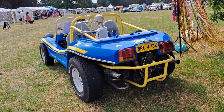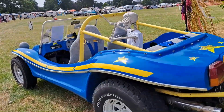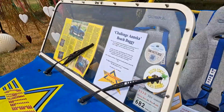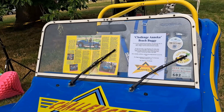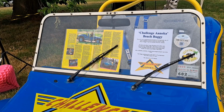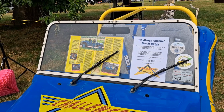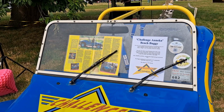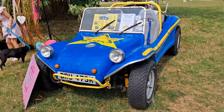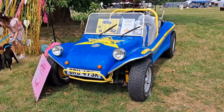Those rear lights on this beach buggy look just like the ones of a De Tomaso Pantera, but I could be wrong. Is this the Challenge Annika beach buggy? Well, it is. Yes, it is. It was commissioned and built by Steve Speed for the show broadcast in 1989. Good old Challenge Annika. Yeah, 72 Beetle it would be. Although the car was built in 89, it would have the registration number, the original chassis.